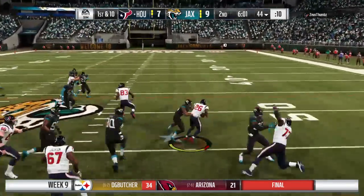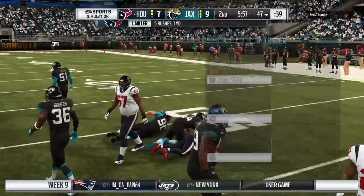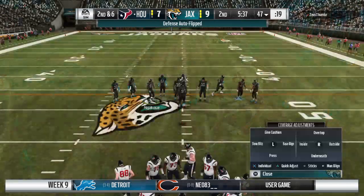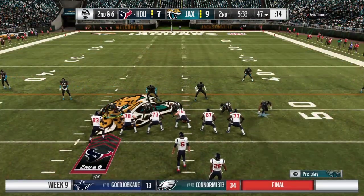Here's a give to Miller, and he'll get this up past the 45 to the 47. Miles Jack there to make the tackle. And that's one of the reasons you like to blitz even on rundowns. It confuses the blocking assignments. It doesn't allow those offensive linemen to get up to the second level.